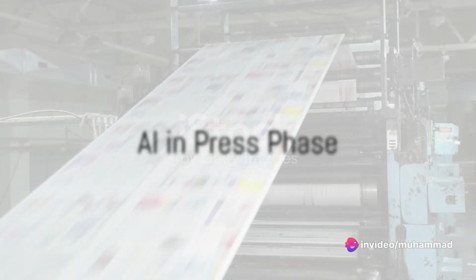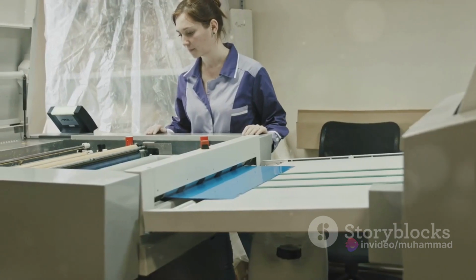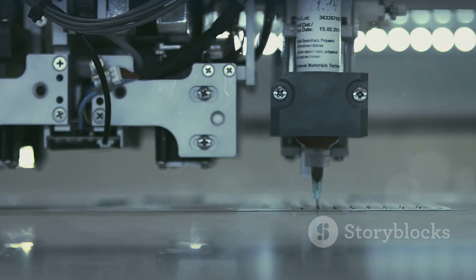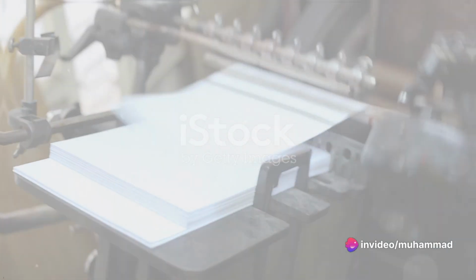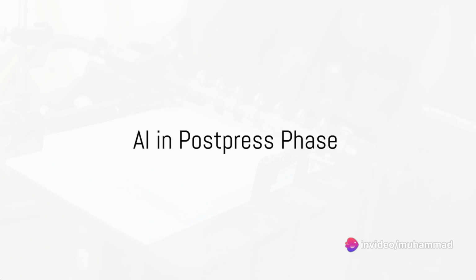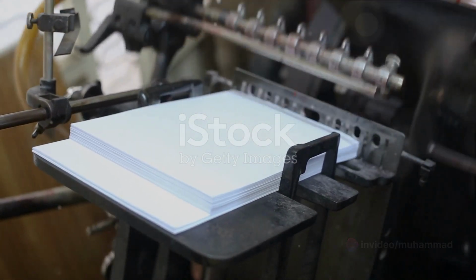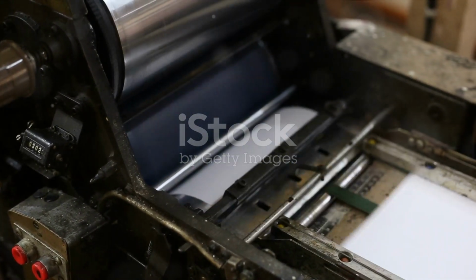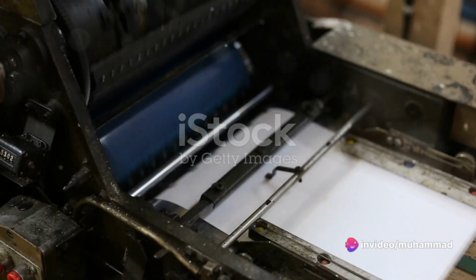When it comes to the press phase, the quality inspection has never been so precise. With the help of AI, the printing process is monitored with an eagle eye, ensuring that every dot falls exactly where it should, maintaining the highest quality standards. Post-press is another area where AI is making a mark. It's ensuring high-quality outputs while optimizing post-printing processes. The result? A reduction in waste, an increase in efficiency, and a product that meets the highest quality standards.